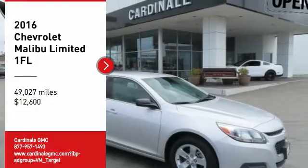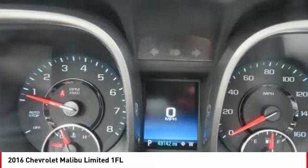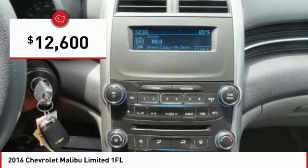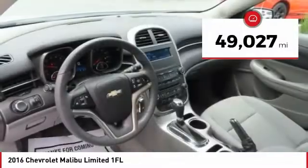Take a ride in the 2016 Malibu. A combination of performance and fuel economy, the Malibu is a great commuting car and is priced below $15,000. This vehicle has less than 50,000 miles.